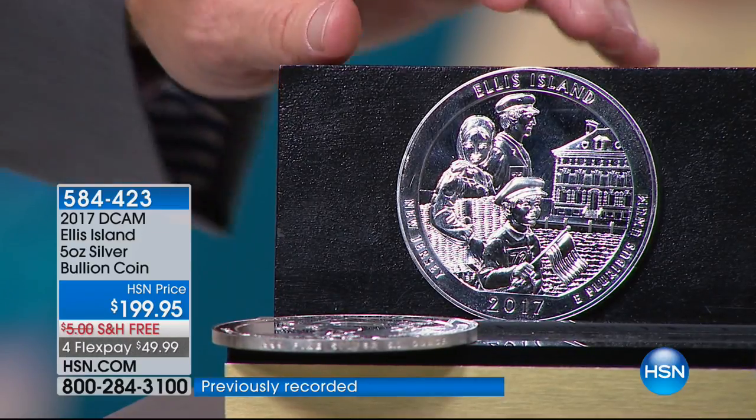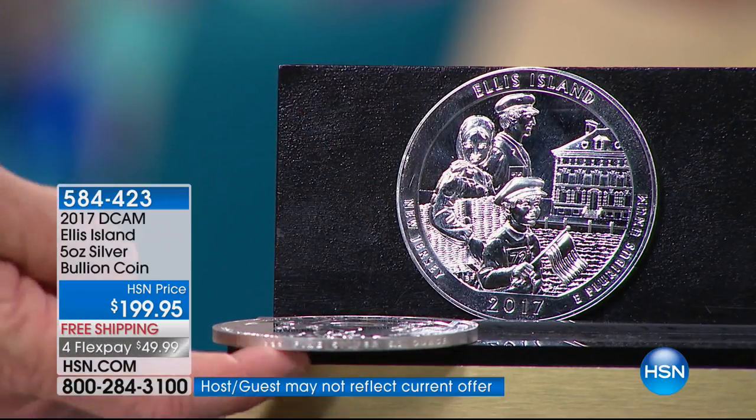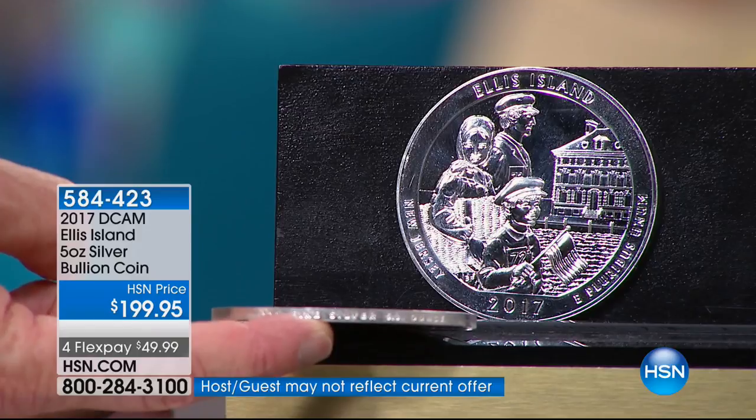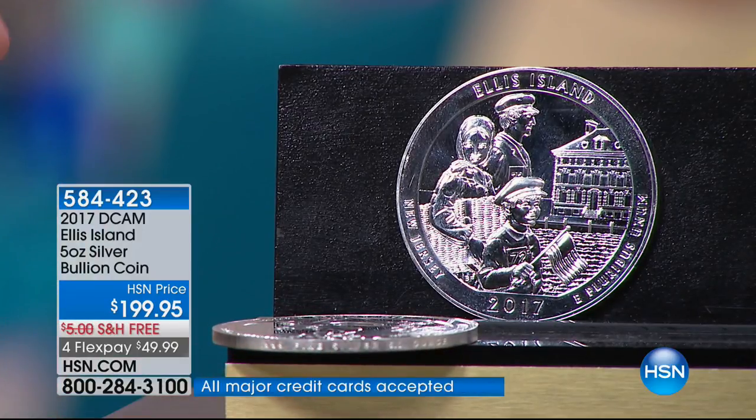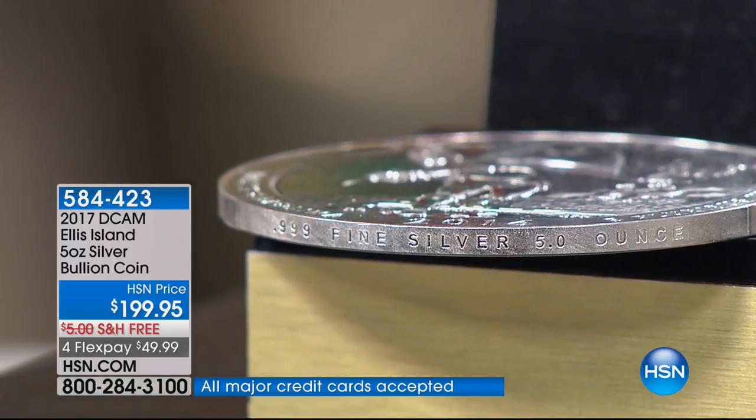If this was an American silver eagle with a mintage of 20,000, I can tell you what it would sell for: about $8,000 or $10,000 because of that mintage. But it's even rarer than that, and it's not 1 ounce of silver. It is 5 ounces of solid silver. I'm going to go ahead and put an actual quarter next to this.